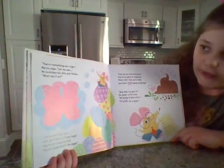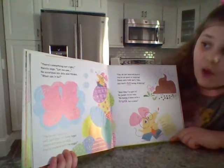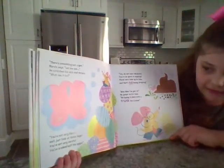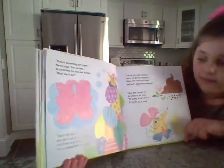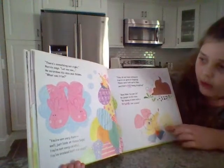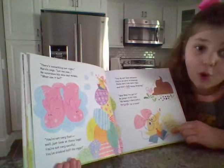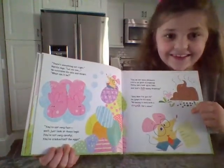"There's something not right," Marvin says. "Let me see." He scratches his chin and thinks, what can it be? "You're not very fast. Well, just look at those legs. You're not very careful. You've cracked half of the eggs. You don't have whiskers. You're not good at hopping. Those ears look quite fake, and that's no bunny dropping." And that's his poop compared to bunny poop.